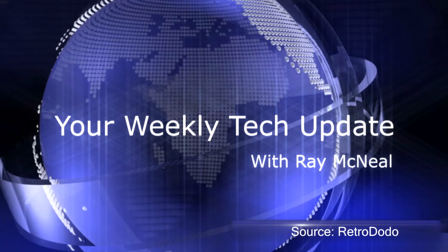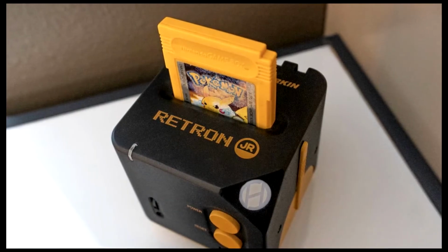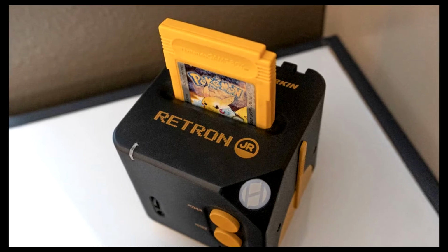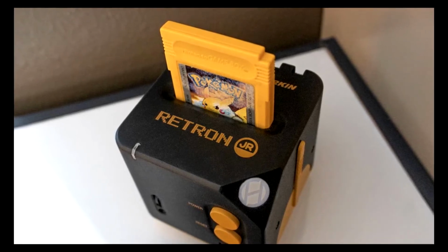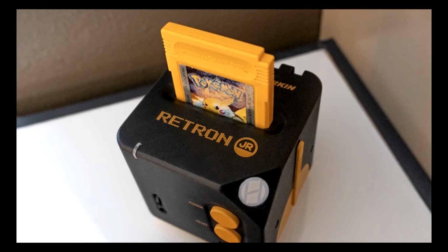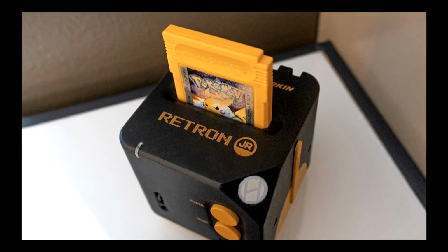Check this out, it's called the RetroN Junior. It's yet another new piece of retro tech to come out of CES this year. Much like the Super Retro Champ, it uses your original cartridges. Most of us retro collectors out there have a few Game Boy games just lying around. Now, it's time to put them on the big screen.